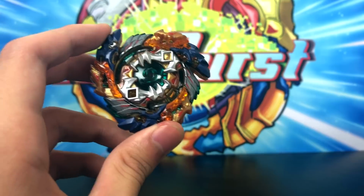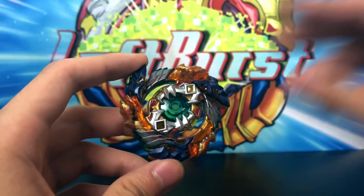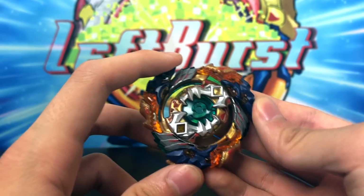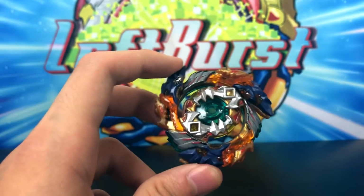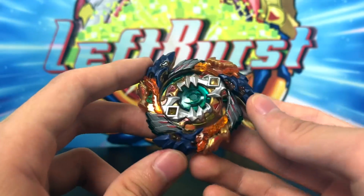Competitiveness. Now, Geist Fafner, probably not the most competitive Bey out there. I mean, it's decent at spin stealing, but I feel like Drain Fafner, its predecessor, is just better at everything it does. Drain Fafner is just way better than Geist Fafner in my opinion, because it has more stamina, and I feel like Drain Fafner is just better at spin stealing than Geist Fafner, basically their main gimmick. But overall, Geist Fafner just looks so much cooler.